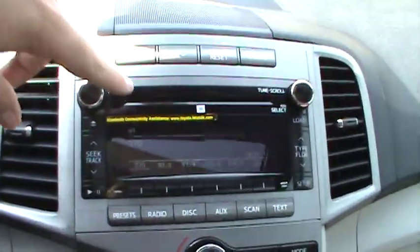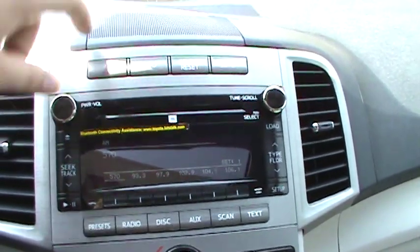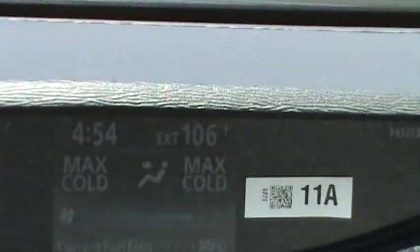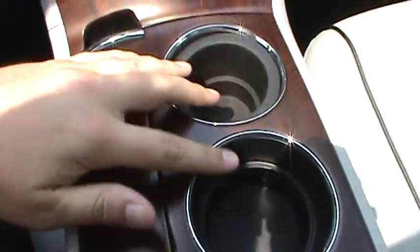You do have a 6-disc in-dash CD player. You get 3 months satellite radio for free on both vehicles. If you click right up here on the info, it'll show you current fuel economy, distance till empty, average miles per gallon. You're going to have cup holders right here.